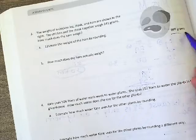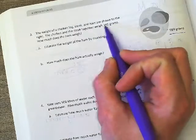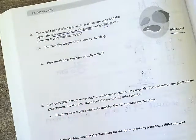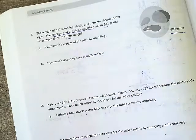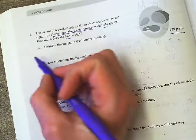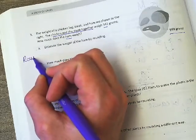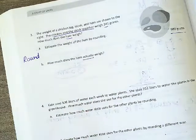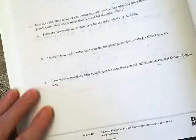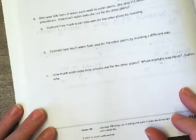So here's the total. Here's what the chicken and steak weigh together. You have to find how much the ham weighs, so the other smaller number. Estimate first, so this is where you round. Actual. Do the actual math. Problem number 4. Remember to pause your video.